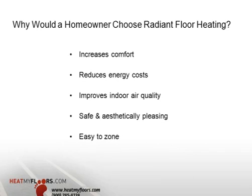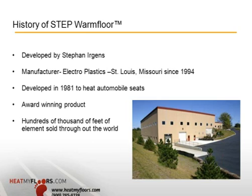A lot of the forced air heating systems are out there because old habits die hard. People have done it because they've always done it. But radiant floor heating is obviously a great choice for homeowners. So kind of tell you about the history of Step Warmfloor.